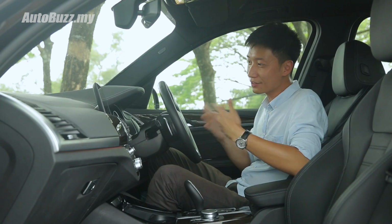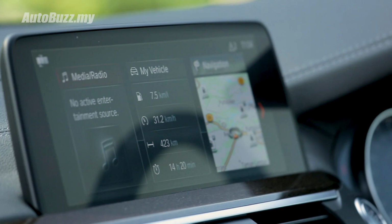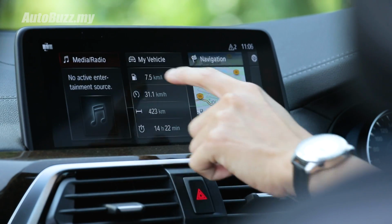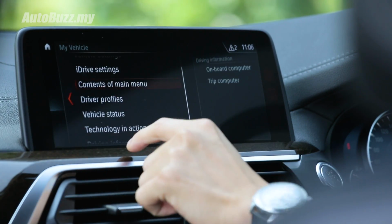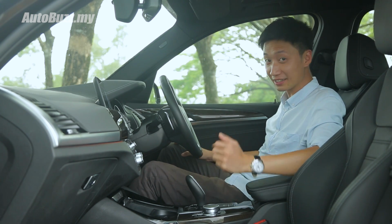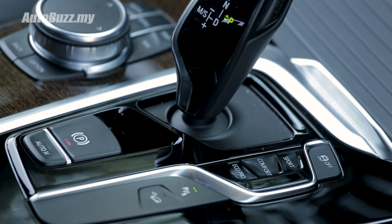And good news, the iDrive system is actually quite easy to use. The display is sharp, the interface is smooth. I think it's just really straightforward, and between myself, GC and Adrian, I'm actually the most useless when it comes to technology and gadgets. Over here, it's all quite familiar, although the gear lever looks a little dated, seeing as it's been around for some time, it's still quite effective.